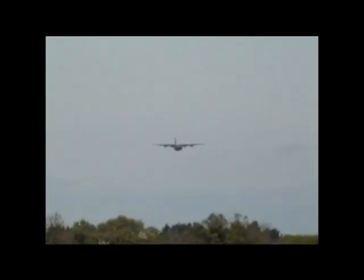Is Bulldog here right in front of us. If you look to your left-hand side now, please welcome the Royal Air Force's first contribution of the day, which is the C-130 from 47 Squadron, flown by Flight Lieutenant Andrew Knight.